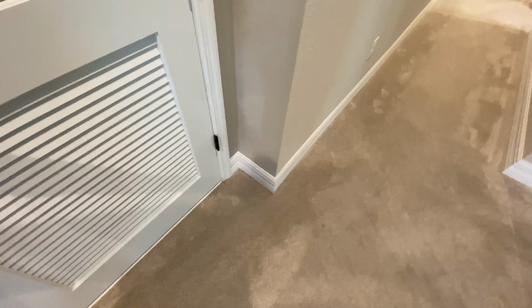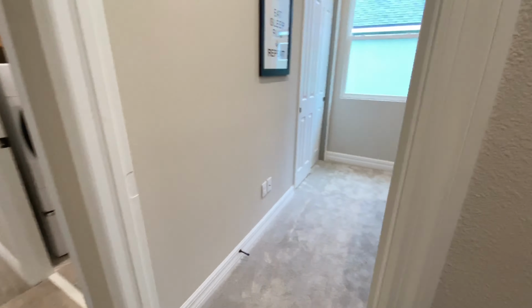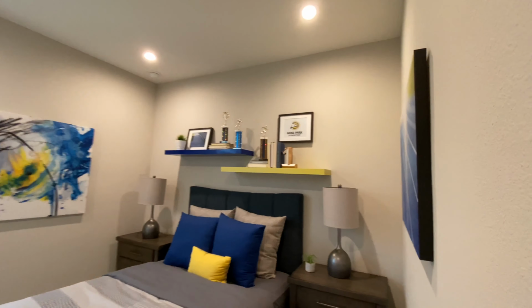I like how the master bedroom is separate from the other bedrooms. Yeah. Look at this AC unit. Very big closet for an AC unit. It's huge. This is one of the kids' bedrooms. It's a really good size. It's like a full-size bed in there.